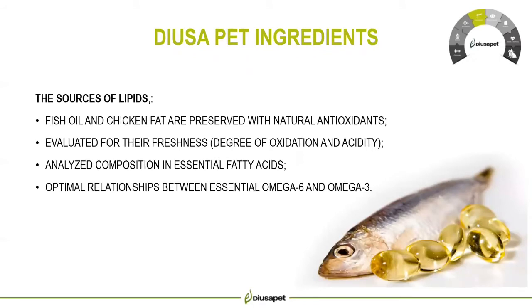I stopped using salmon oil immediately when I reached the factory, in favor of wild-caught fish oil, mainly herring. You know why? Because for me, it's not just the general quality of the fat that is important. It's not important to declare fish oil on the bag. What is important for me is to have omega-3 inside, and omega-3 exists much more in wild-caught fish, not in salmon oil.